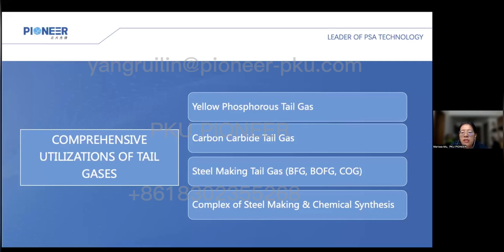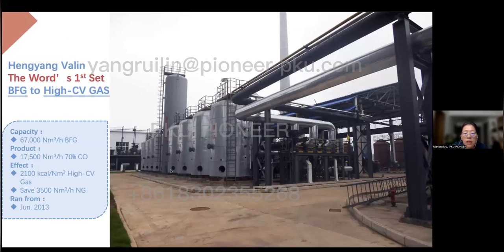With our own patented CO separation adsorbent, Pioneer has provided solutions to industrial tail gases to help eco-friendly production. Following slides will show you our efforts and achievements for solutions to steel-making tail gas in particular. This unit was put into operation in 2013, which has been performing excellently until today. High CV CO gas is obtained from blast furnace gas and used as fuel instead of the expensive local LNG.